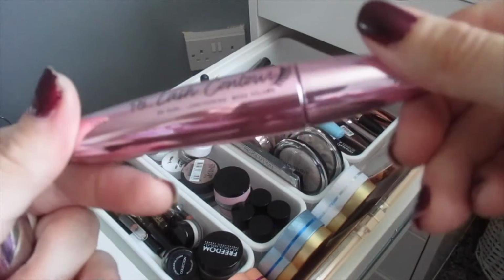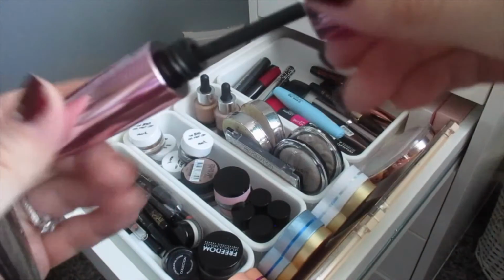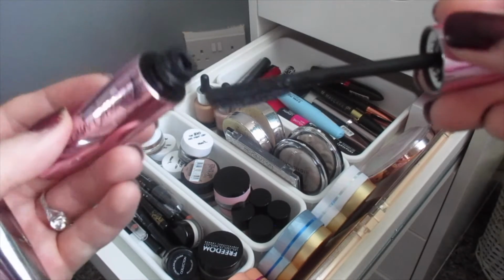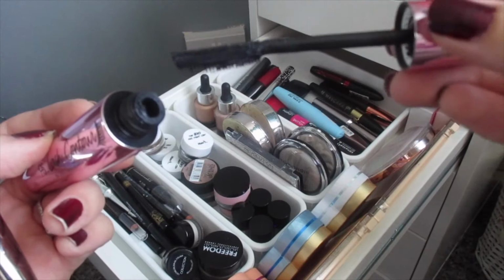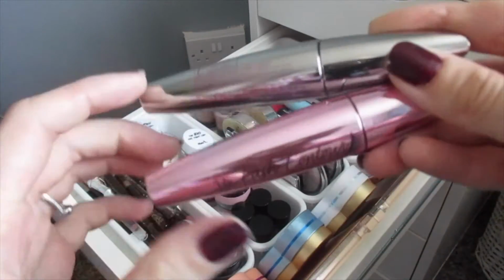And also this one, this is the 3D Curl Lengthening Mega Volume. I think this one's going to be the big one. Oh no, I don't know which one's the big one then. This is just more of a curved wand, which I'm yet to try out, but I've heard some great reviews on.